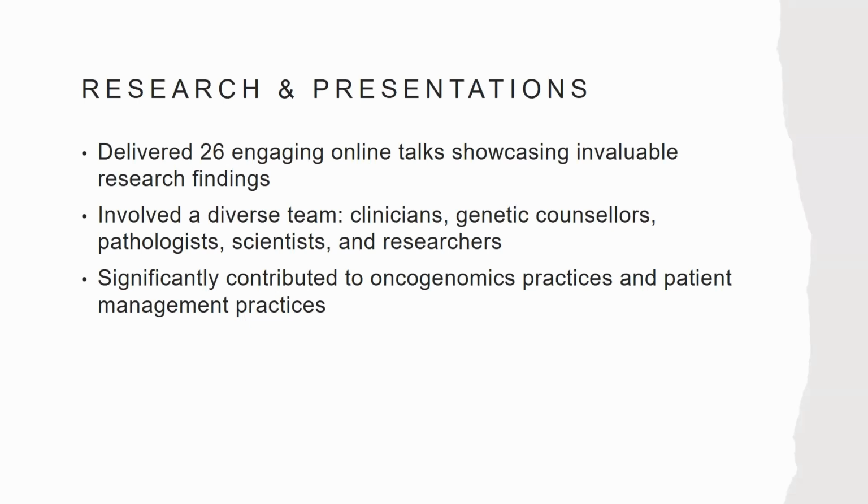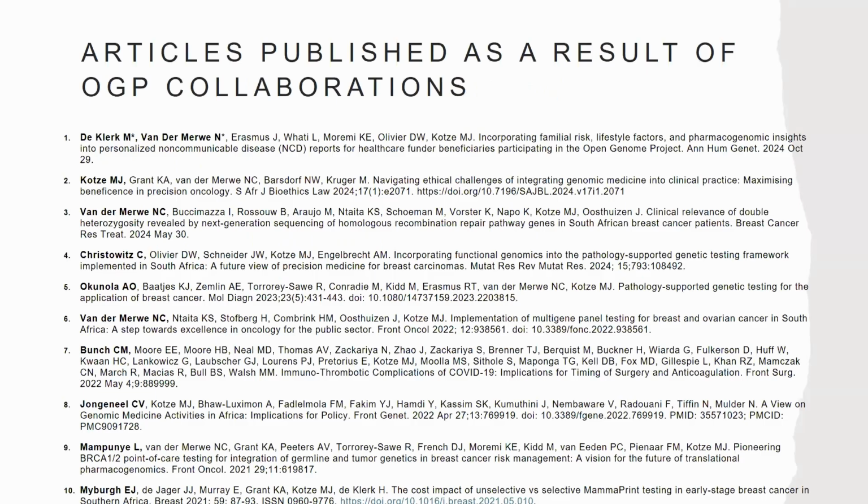And the people who published and who were on the papers included clinicians, genetic counselors, pathologists, all the people that we've mentioned. So we've already made a significant contribution in our own fields and in our own oncogenomics practices. And these are the publications that we already have under the belt.